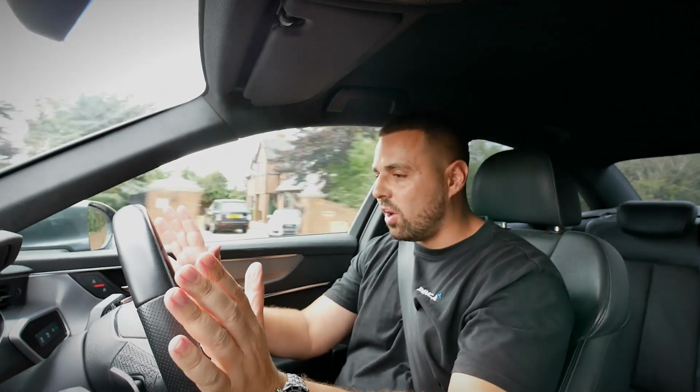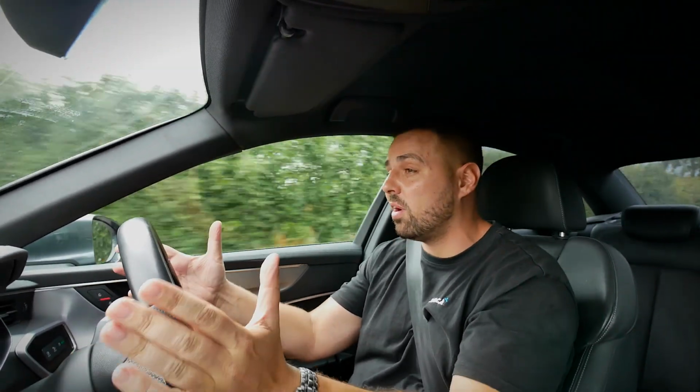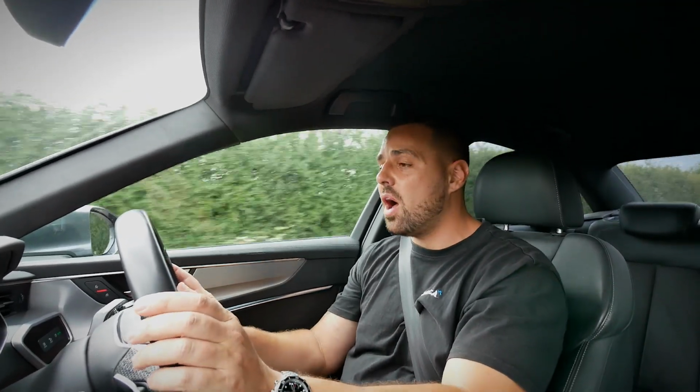Honestly, this is a lovely car to drive. It is so comfortable. The power delivery is actually really good, considering the size of the car and the smallness of the engine. Like, it ain't a very big engine, let's face it. It does drive really nice.